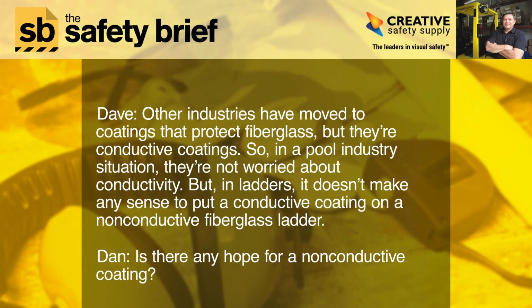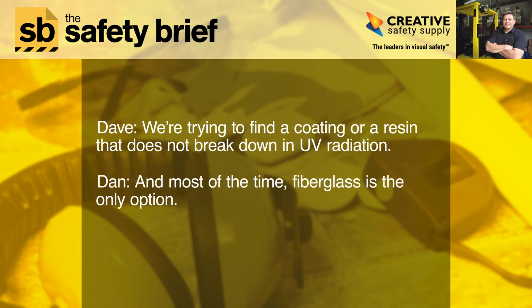Is there any hope for a non-conductive coating? We're trying to find a coating or a resin that does not break down in UV radiation. And most of the time, fiberglass is the only option.